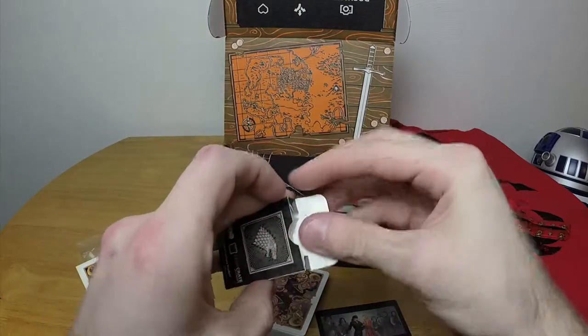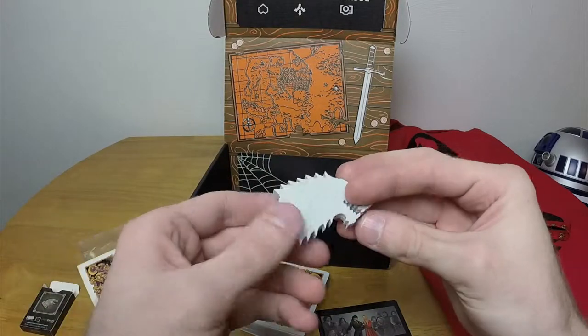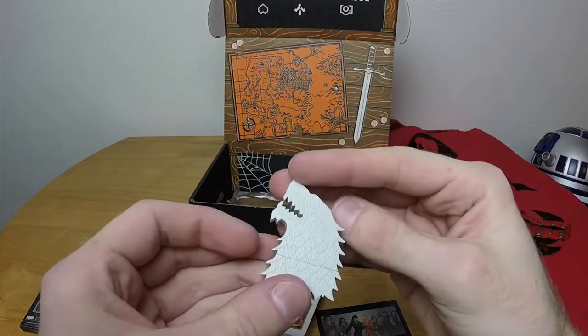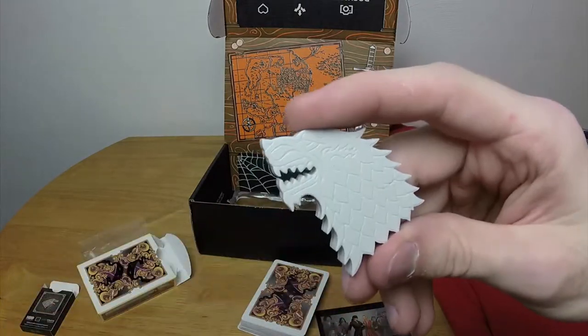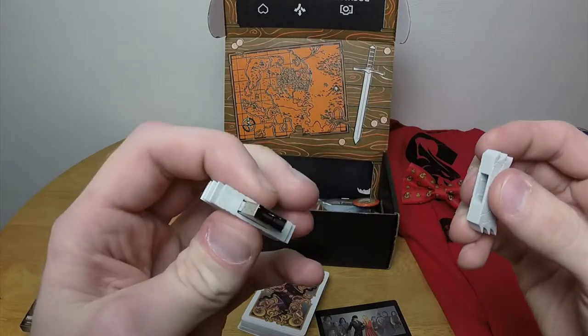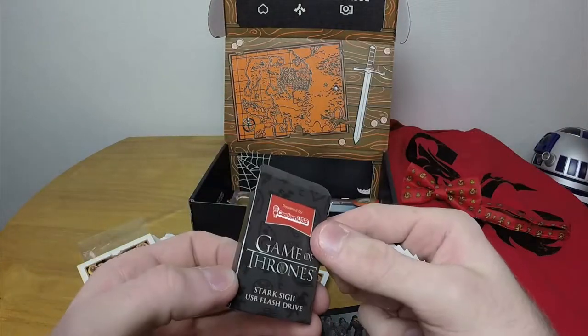It's a USB flash drive. That's something a little bit more fancy than I expected. It's a lion head? A wolf head? Oh, it's probably the dire wolf thing that you saw in the first episode. And it is a USB flash drive. I wonder how big it is. Does it say anywhere?